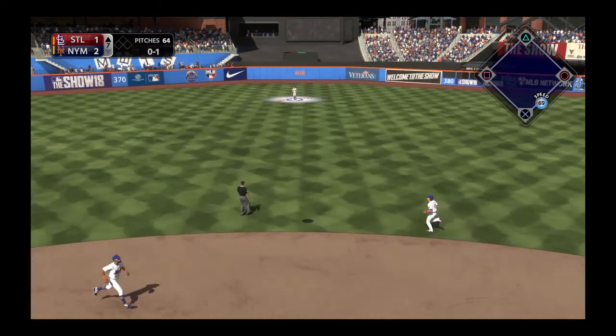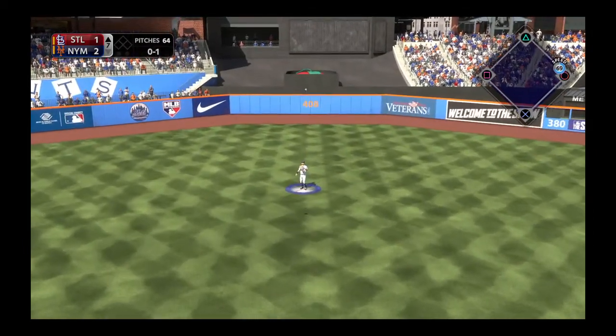High fly ball out to straightaway center. Waiting on it is Nimmo. 1 out.